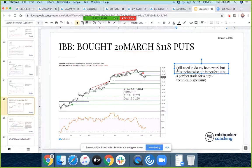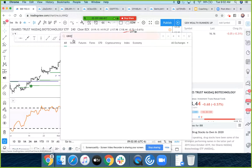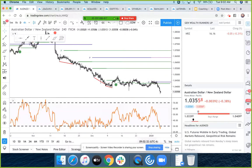We can dive deeper into this later. I do want to look at the pound yen. That's going down. I'm telling you, it is hard for me to imagine this head and shoulders pattern not following through. So I'm short 25,000 units at 142.05. I'm barely unprofitable right now in this position.